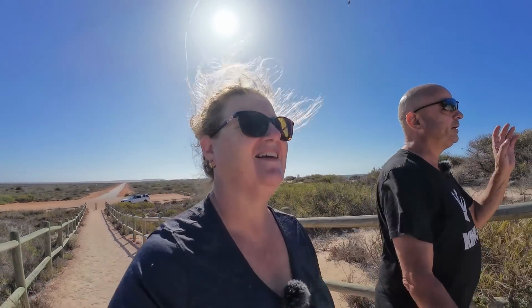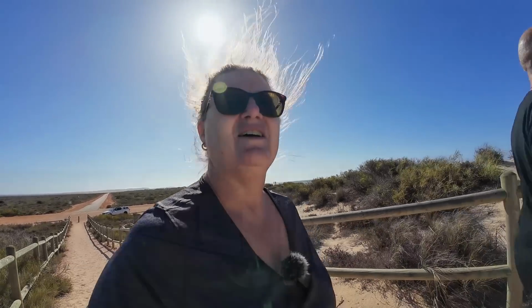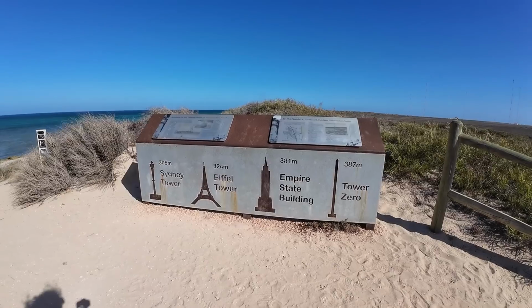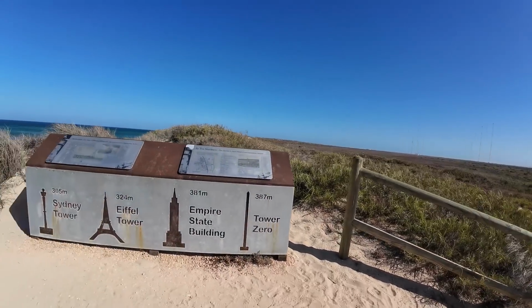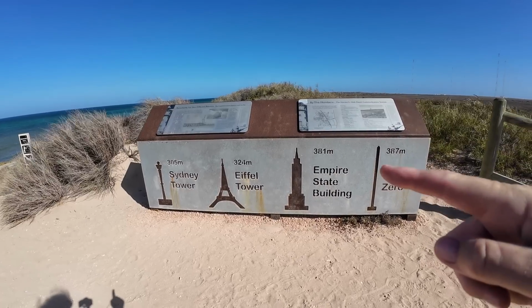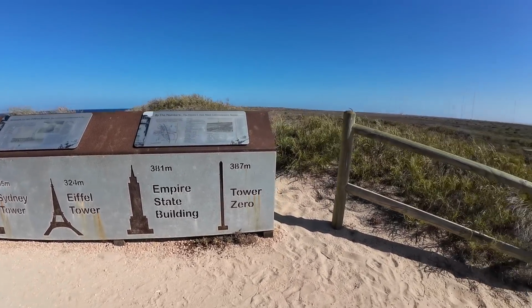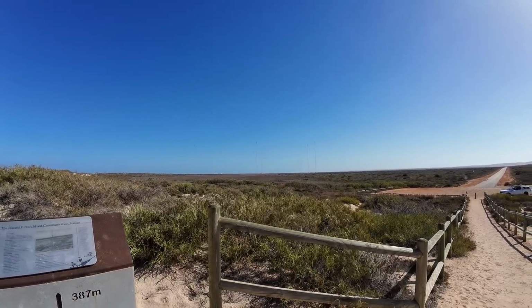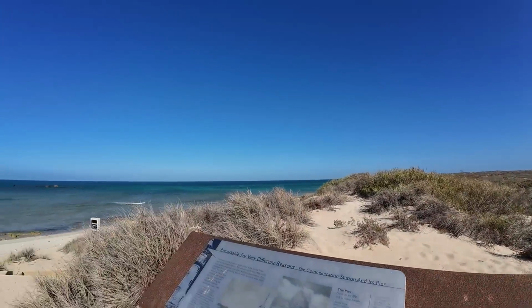Yeah. Oh yeah, you can see the rock, wow. The shipwreck. What's this about? Sydney Tower, Eiffel Tower, Empire State Building. Oh, this is all these towers. There's those towers again. That's how high they are. So they're comparing them to all those. So Centrepoint Tower, or the Sydney Tower, is 305 metres. Eiffel Tower's 324. Empire State Building is 381. But Tower 0 is 387 metres. Wow.